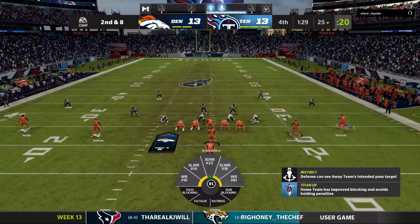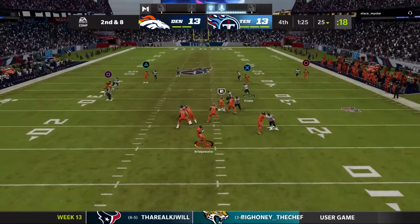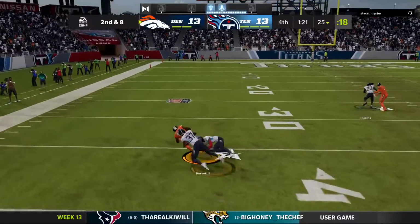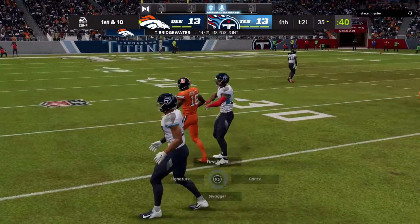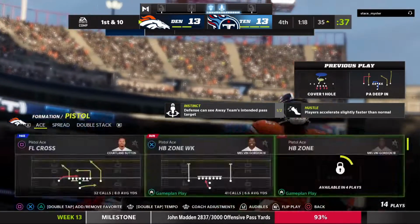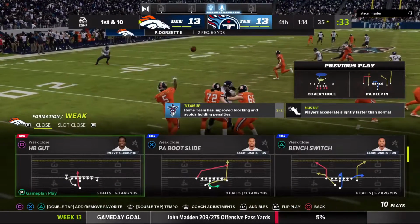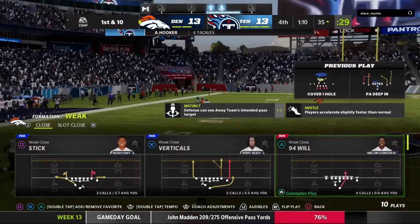The last run got a couple. Here's 2nd and 8. Here's Bridgewater. He's going to air it out for Dorsett. They've got his man complete. And all the way down to the 35. A huge play there for Denver. Charles, just a gigantic play right there. Absolute breakdown defensively, but take no credit away. A huge gain, and that turns things around.